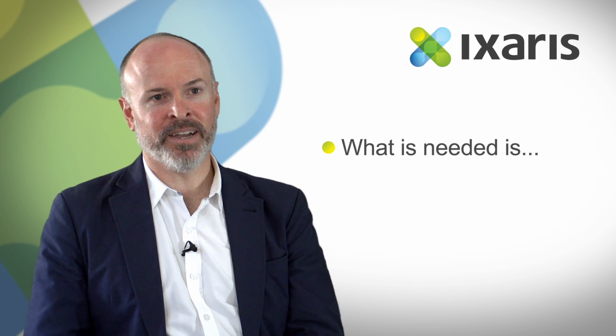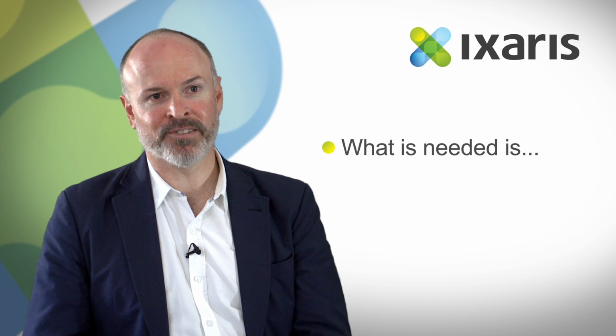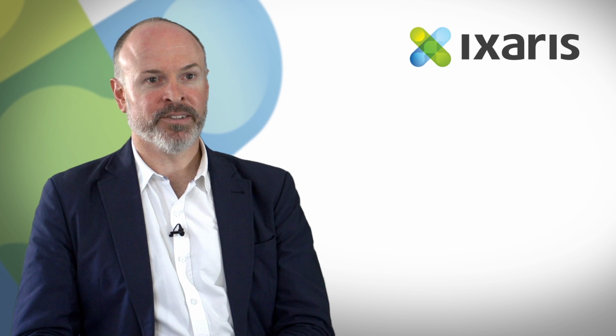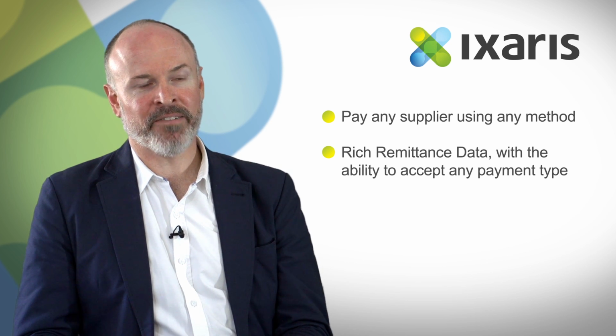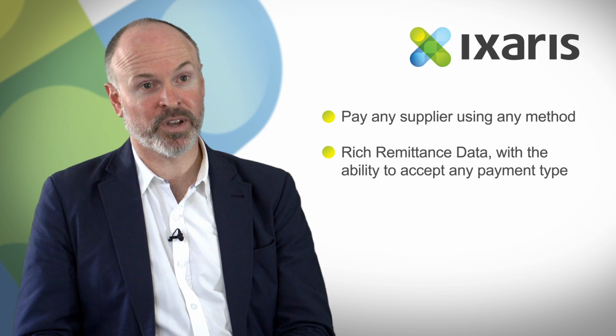So the cost question really doesn't go away for the supplier. What is needed is a new approach to supplier acceptance, one that truly overcomes the issues of cost and process for the supplier, one that enables them to process the payments in a way that they would receive any other electronic payment mechanism. It's a platform that allows buyers to pay any of their suppliers, regardless of whether they accept cards or otherwise. And it gives suppliers an ability to receive electronic payment along with rich remittance data without having to go through the process and absorb the cost that you see with a traditional card payment.